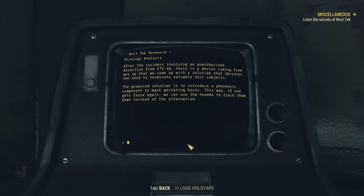After the incident involving an unauthorized desertion from FTS-3A, there is a desire coming from way up that we come up with a solution that obviates the need to terminate valuable test subjects. The proposed solution is to introduce a pheromonic component to mark gestating hosts. This way, if one gets loose again, we can use the hounds to track them down instead of the alternative.